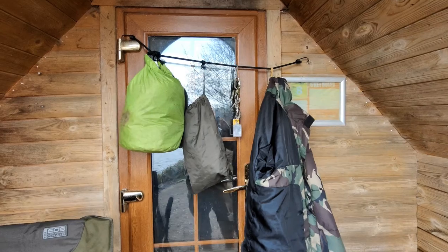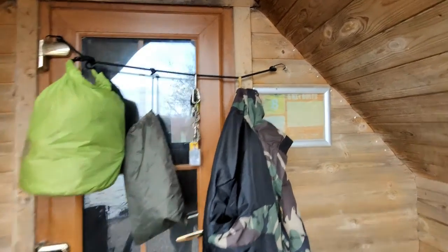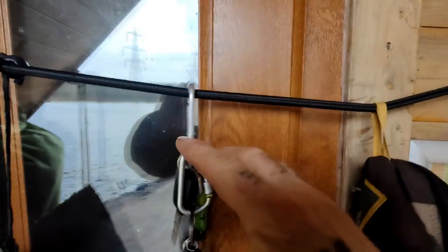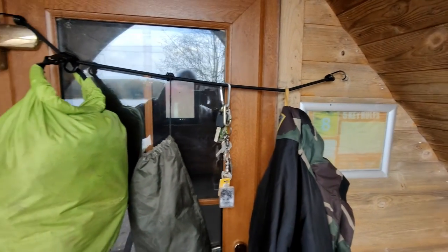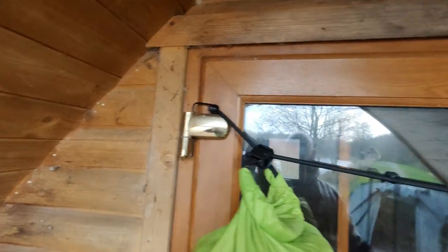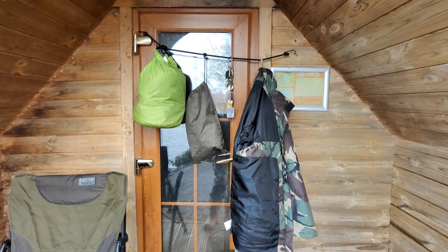Here's a tip for you guys. Bungee cord, one of those high things I always carry around me: khakis, jacket, warm jacket, door bag for the bivvy, Gore-Tex waterproofs. When it's windy, if you hang them up just on the hook like that, they just blow away, so put them on a line, look. There you go. Outsider tip of the day.